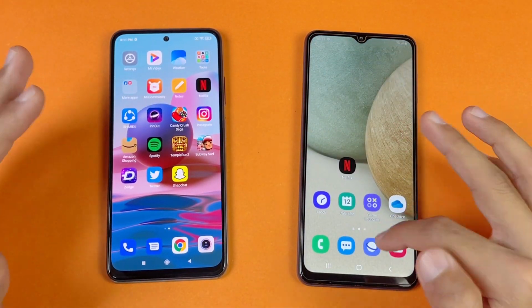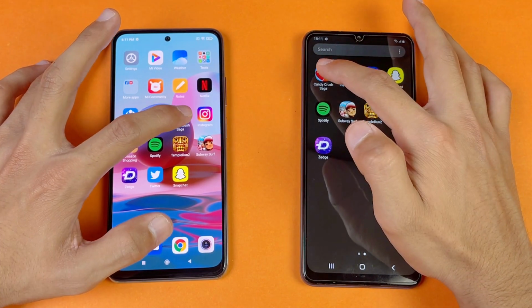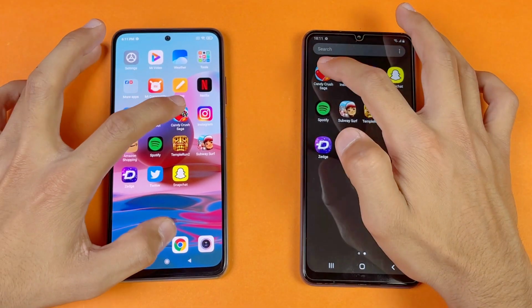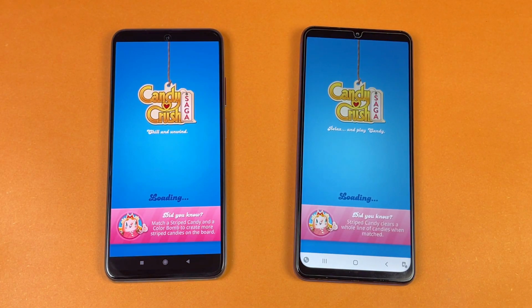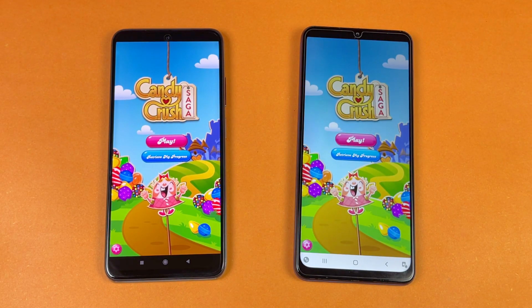So guys, now let's check out some game applications, and first on the list is Candy Crush Saga. Now let's see how much difference there is between the new Snapdragon 678 processor versus the MediaTek Helio P35 inside the A12. Now let's see Candy Crush Saga, and that is faster on the Redmi Note 10, and you can see as compared to the Samsung Galaxy A12, there is a 1 or 2 second difference, maybe more, between these two devices.